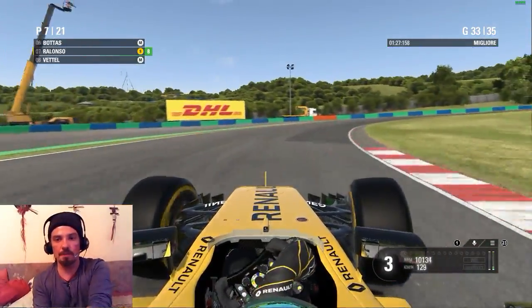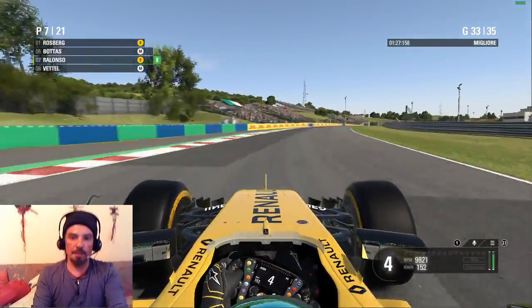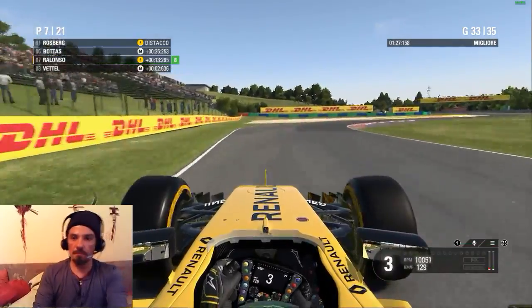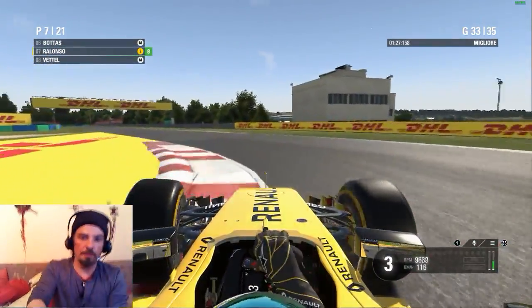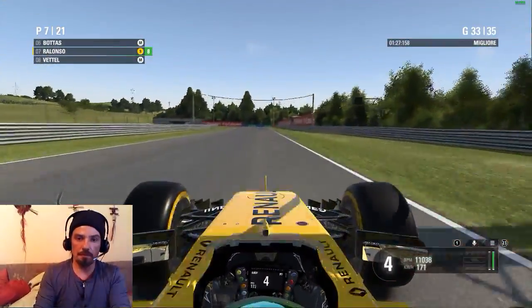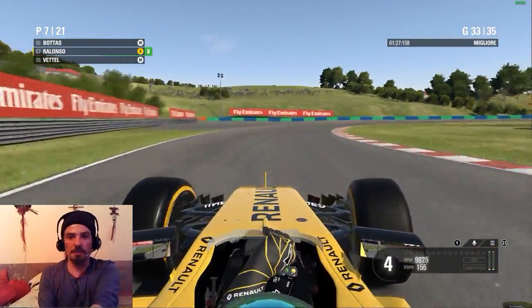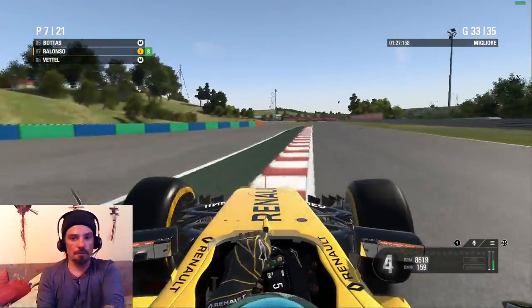Purple sector, but the exit was bad. Nevertheless, we are on a good run. So let's get it through.